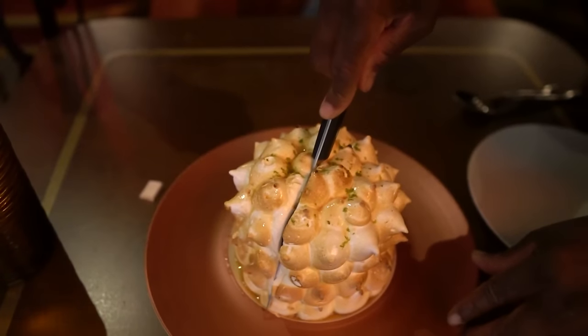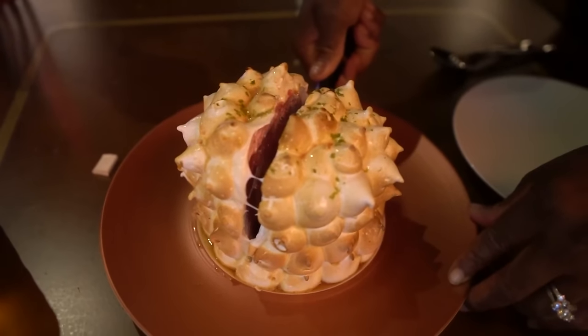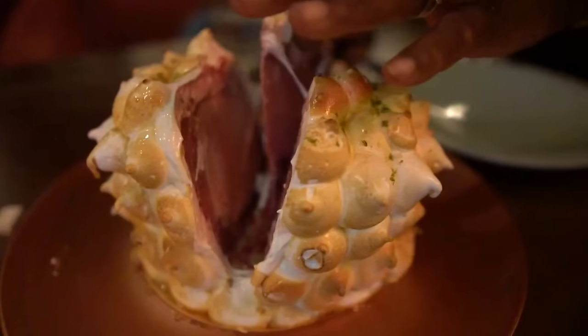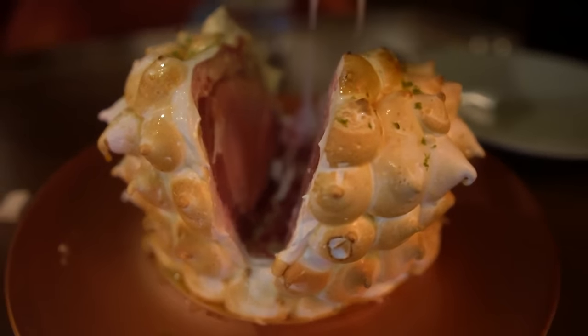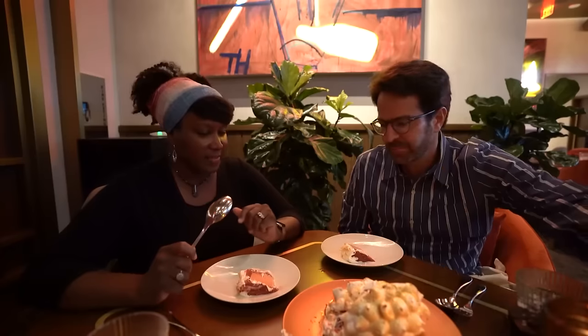So do you want the honors of cutting it? Oh, I think you're diving in there. I wanna see you cut. You wanna see me get the cut? Absolutely. Oh my gosh. Woo! Wow, what is all that? This ice cream and sorbet and coconut, and wowie, look at that. Ooh. There we go. Let's give this a shot.